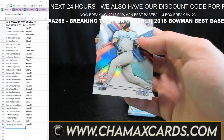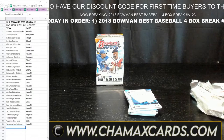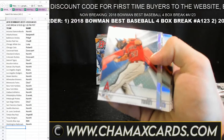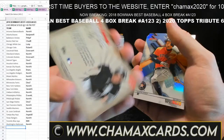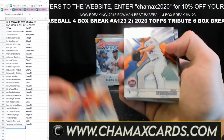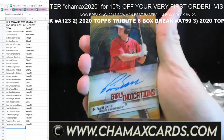Okay. On to the second part of box number 3. Best performers, Hunter Green for the Reds. Ooh, we got one of these best performers refractors of Nick Madrigal for the White Sox. Nice. We got a refractor Springer. Ooh, we have early indications auto numbered, Pavin Smith for the Diamondbacks. 21 out of 50. Kevin N. again, congratulations. Very nice.